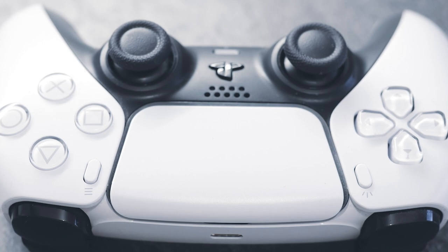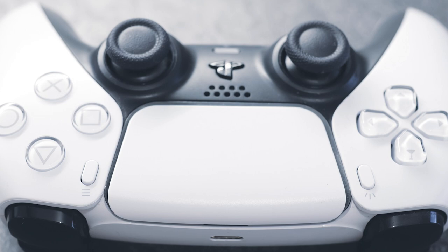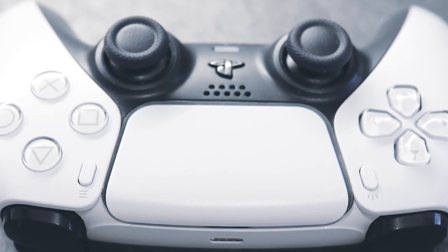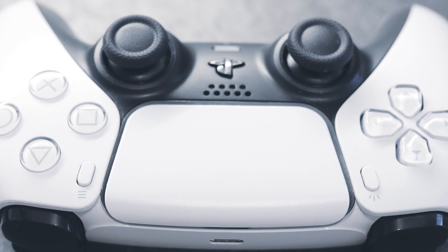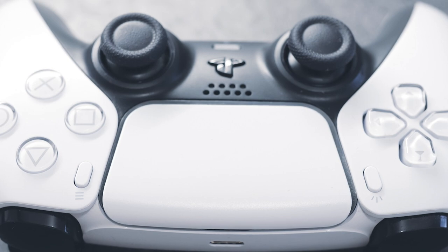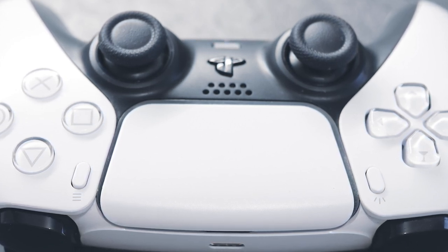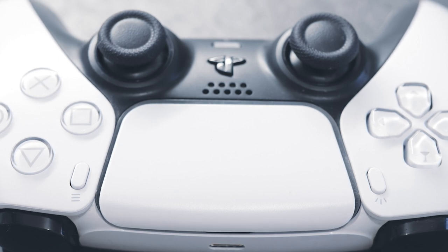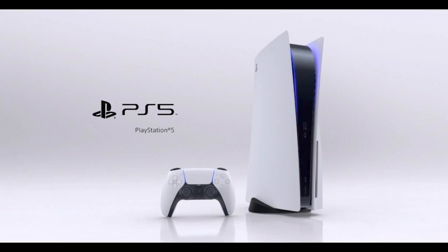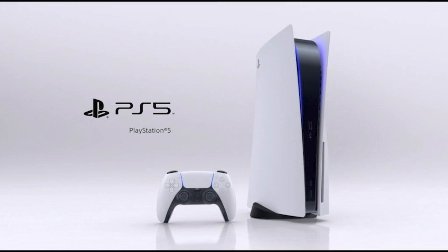Conclusion. The PlayStation 5 is a powerful gaming console that offers a new level of immersion, realism, and gameplay. With its impressive hardware, DualSense controller, an impressive lineup of games, and 3D audio technology, the PS5 is a must-have for any serious gamer. Whether you're looking for a new console or an upgrade to your existing PlayStation setup, the PS5 is the perfect choice for the next generation of console gaming.